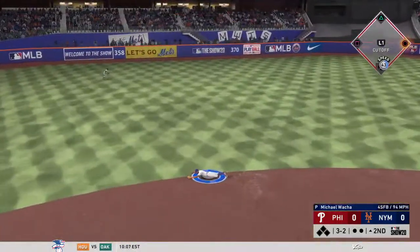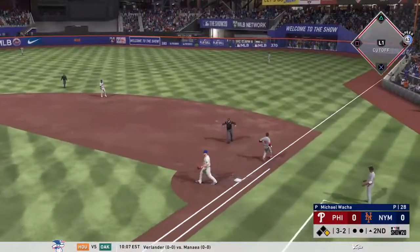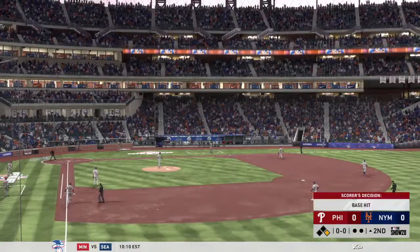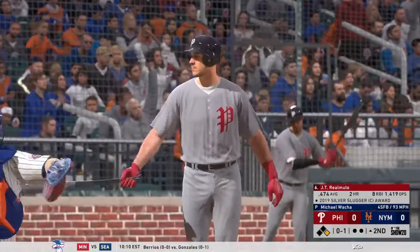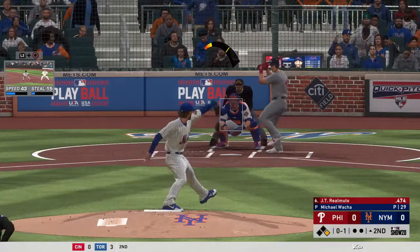To short, hit hard. Oh, what a dive. The throw. He beat it out. Almost got him after the great stop, but it's a base hit, and the leadoff man's on to start the inning. To the plate now, JT Realmuto, as he will take a look at a fastball in there as that strike zone expands just a little.